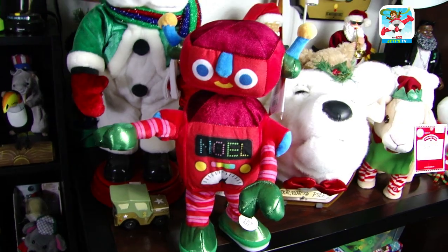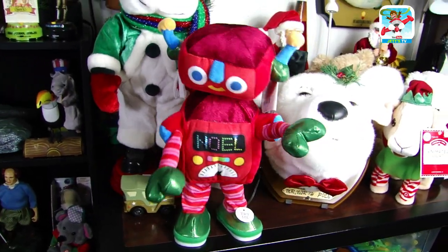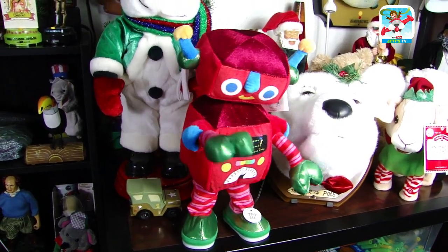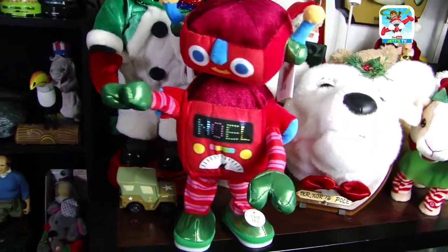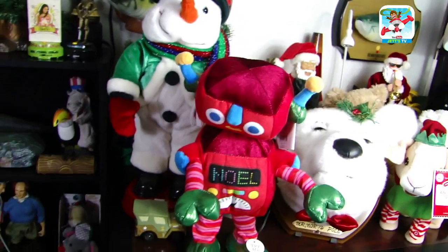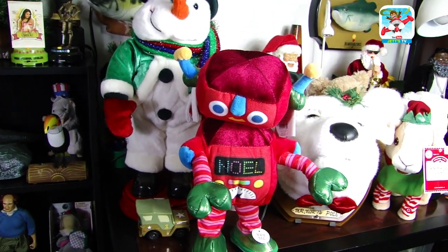Let me go ahead and play the robot, and then Jetty's going to draw a name. Oh, yeah. Oh, okay. I love him. Best. All right, Jetty, draw. Drum roll, please. Okay. Who wins the Christmas robot?